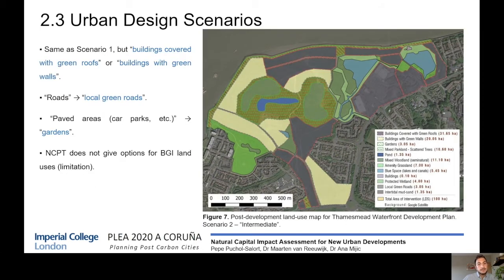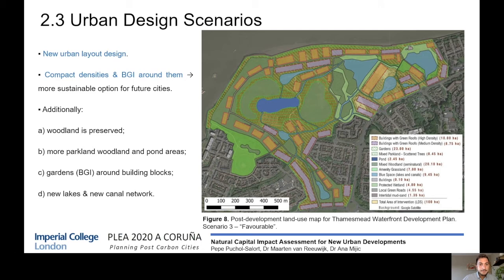If we move to the second scenario, intermediate, we have exactly the same number of area of buildings, but these have changed from traditional way of construction to buildings covered with green roofs or buildings with green walls. Roads have been converted into local green roads, and paved areas have been converted into gardens. These are only the land uses of blue-green infrastructure that NCPT gives us, which means that this is a clear limitation of this tool.